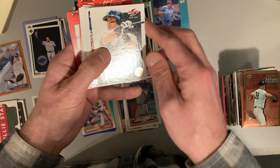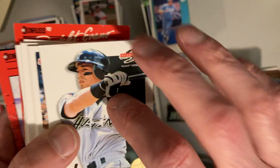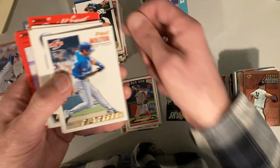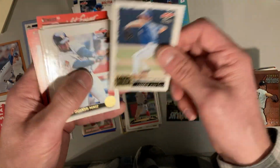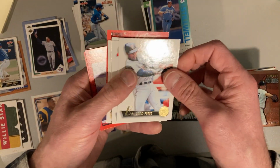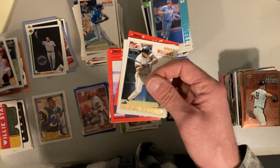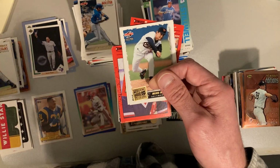Kurt Stillwell, there's a Jeff Bagwell from Score. This is the Summit Edition. I don't know what that means. It's definitely thicker. Never heard of the Summit Edition before. Another one from Paul Molitor. David Cone, same thing. Special Delivery. Put that aside, I'm able to look up those Special Deliveries and Summit Edition. There's Eduardo Perez, Bret Boone, Summit Edition. Huh. Matt Williams, Bat Speed.